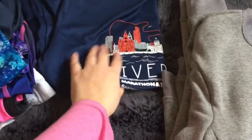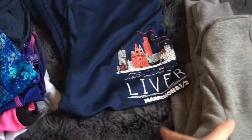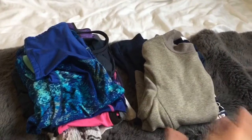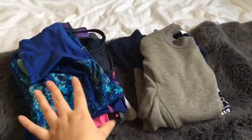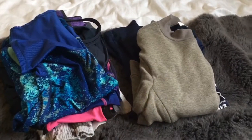I don't know if anybody actually would want one of these shirts, but it's not in bad condition and it is a technical shirt, so I'll donate it instead of throwing it away. Yeah, so this is the end of the challenge. So I am going to show you the inside of my closet after I wrap these things up.